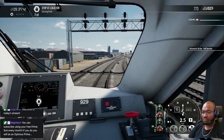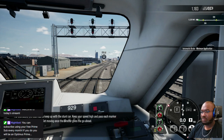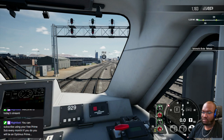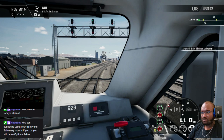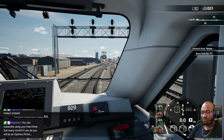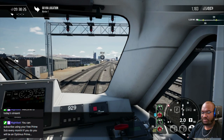Okay. Alright, for this scene, the train has to keep up with the stunt car. Keep your speed high and pass each mark at the same time as the car. Waiting for the director to give us the go-ahead. Hey everyone, position ready. And action! Go. Alright, let's make it.